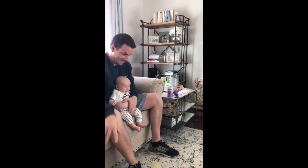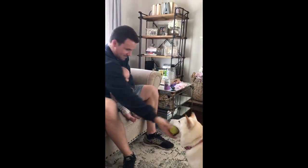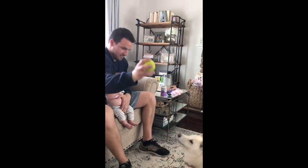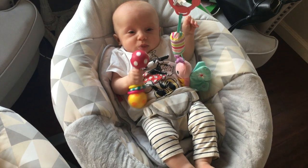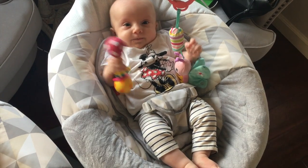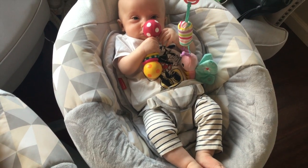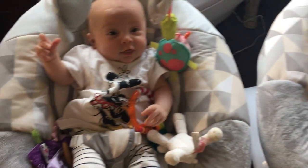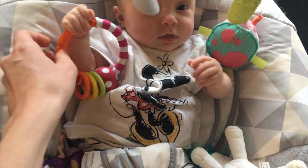Ready? Oh, it's stuck up on the table. Puppy's gonna have to get another. Violet has her first rattle. Can you shake it? Good job. June, you want to hold yours? Here. Here we go.